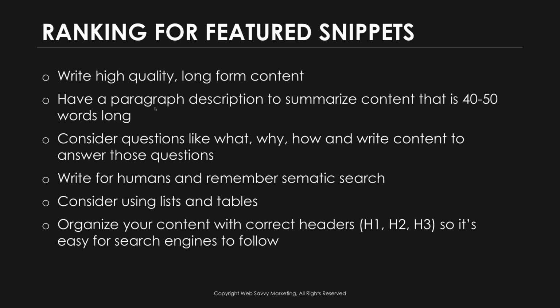Questions like what, how, why are all great for this. You don't need to have those questions in your content. You just need to think about what people would actually ask that relates to what you're producing content for and want to rank for. Write for humans and remember semantic search. Make sure that you're covering the topic as a whole and using phrases and terms that will help the search engines understand the content's intent to match it up.